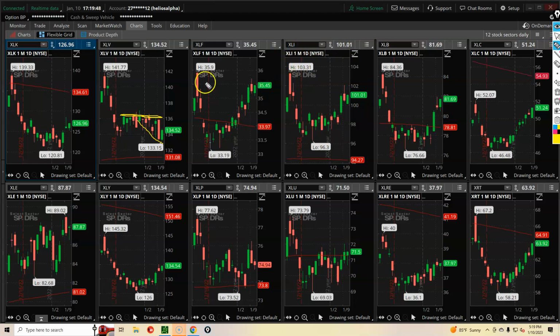And XLI looks similar to this, but it didn't have as much of an up run here. It's battling this 102 or whatever that number is right in there. It's got to get above that. And you see, this one, this one, this one are all the same day. There's a lot of similarity happening across the whole market. Except for oil, or excuse me, energy. Energy looking different, right?